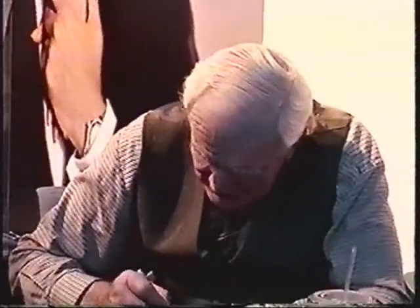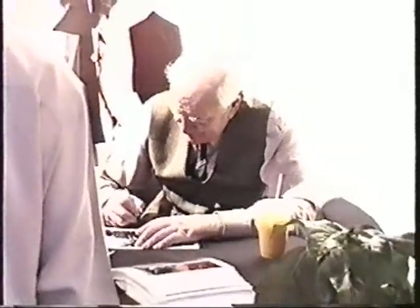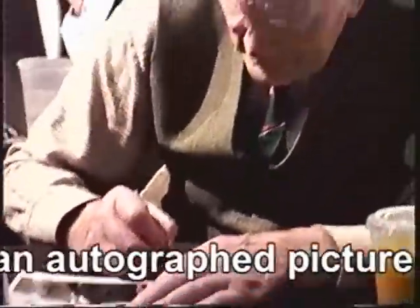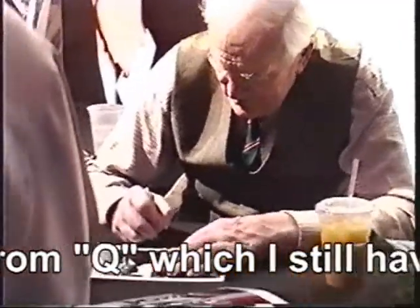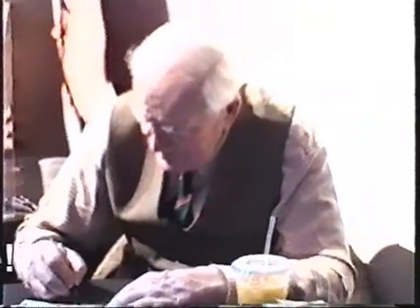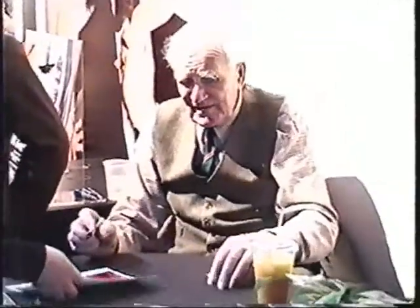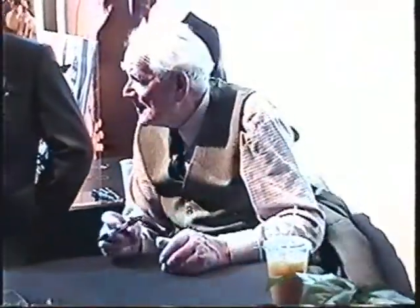Believe it or not, we're in the Ericsson booth, and look who's here. It's Q himself, Desmond Llewelyn, from the James Bond films. This is a BMW, one of the oldest Bond movies.